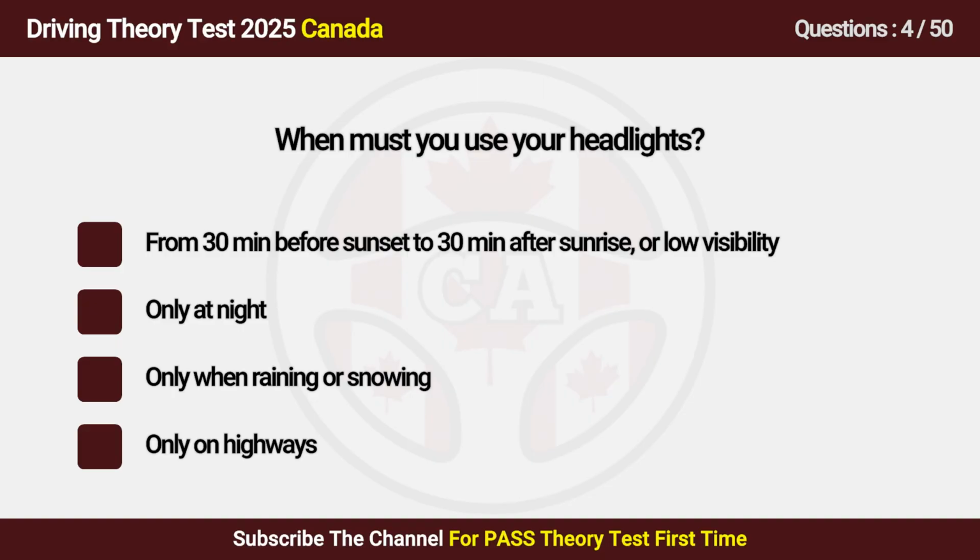Question 4. When must you use your headlights? A. From 30 min before sunset to 30 min after sunrise or low visibility. B. Only at night. C. Only when raining or snowing. D. Only on highways.